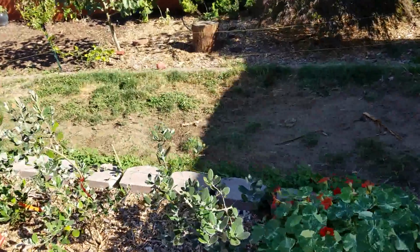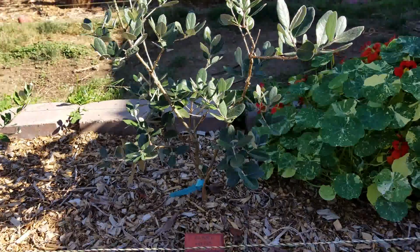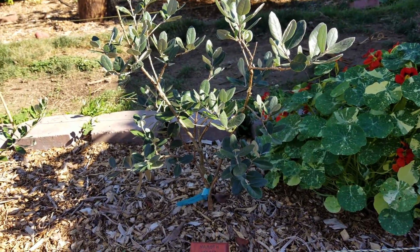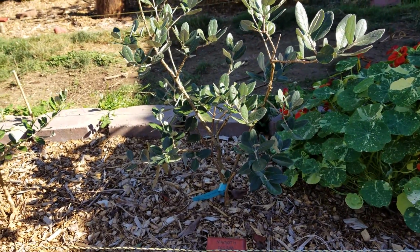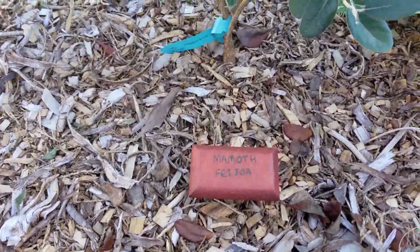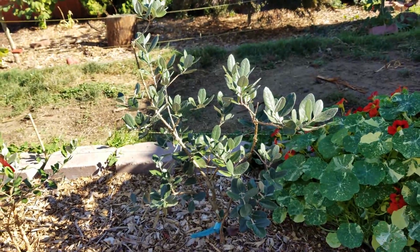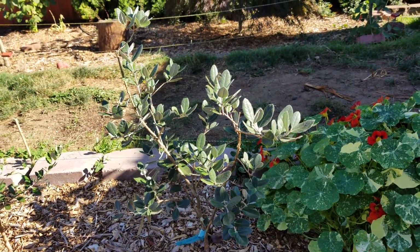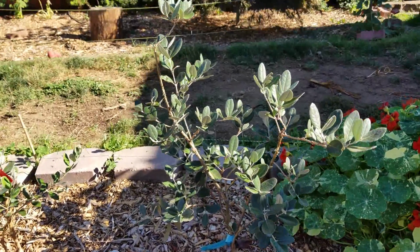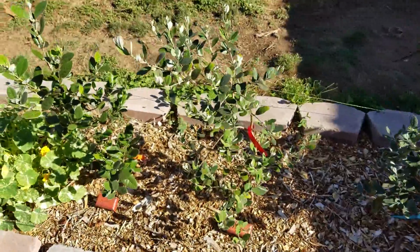They go by many names. Feijoa, I've heard them called Feijoas, and pineapple guava is another common name for them, and this variety is Mammoth. And from what I understand, it'll get one of the largest pineapple guava fruits of any of the varieties.